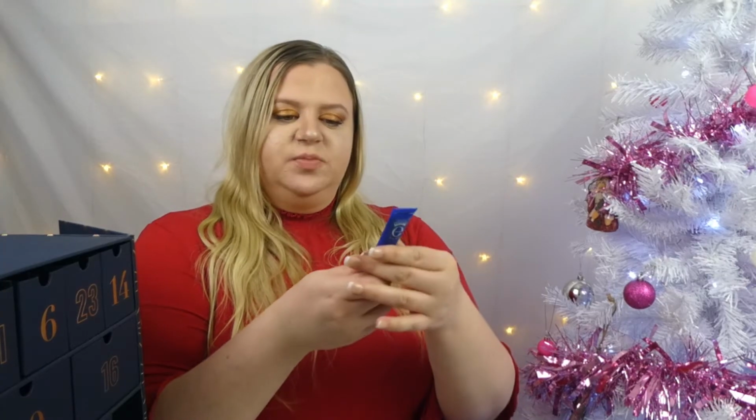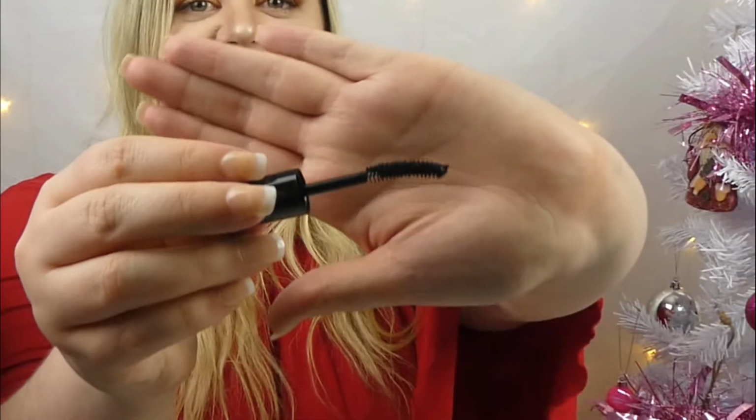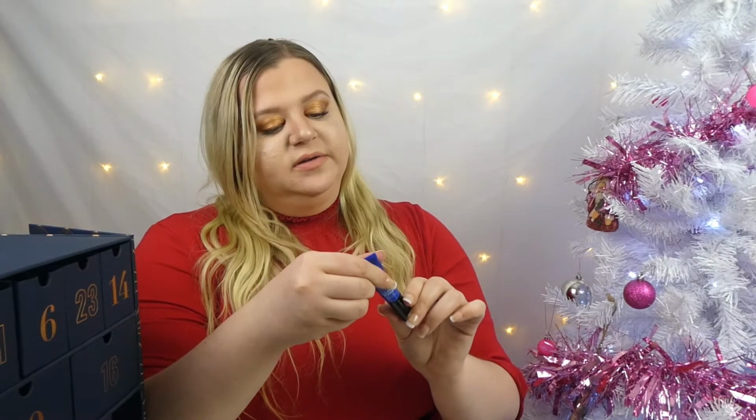I wasn't expecting it to be in a tube. Oh, I don't like that brush at all. If you have followed me for long enough, you will know that I hate fuzzy, cheap looking brushes, and they feel awful when I start to put them on my lashes.